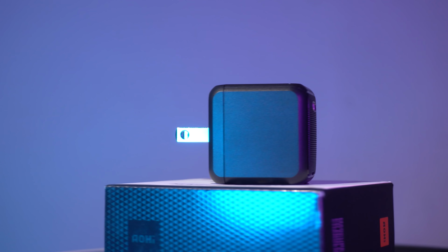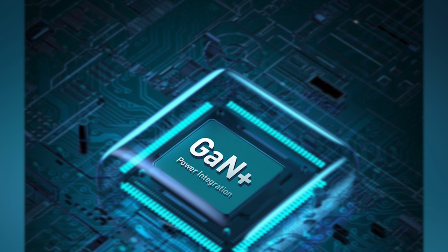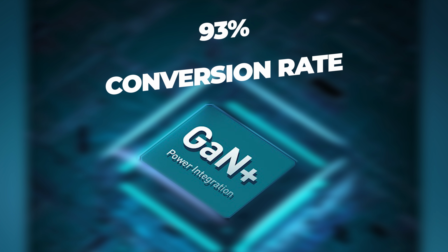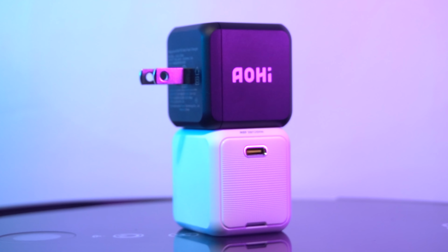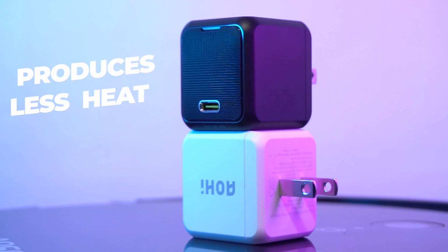The small charger is powered with the GaN Plus technology, due to which it is able to produce 93% conversion rate with higher efficient charging power, that too without producing much heat.